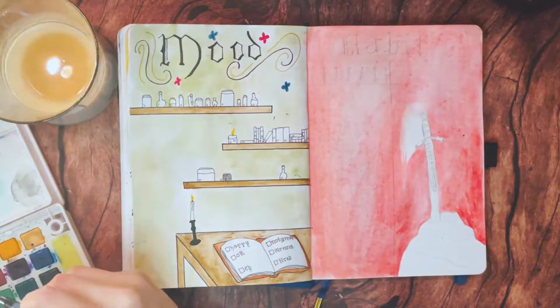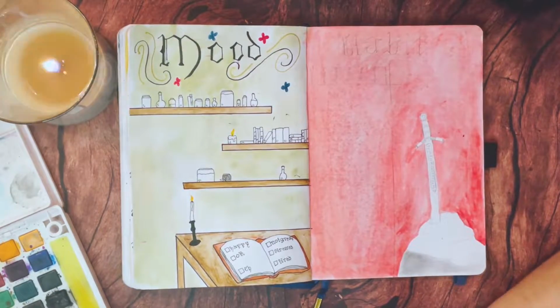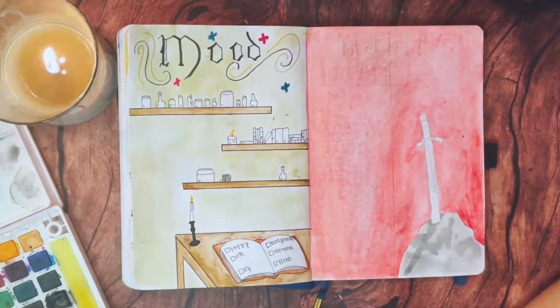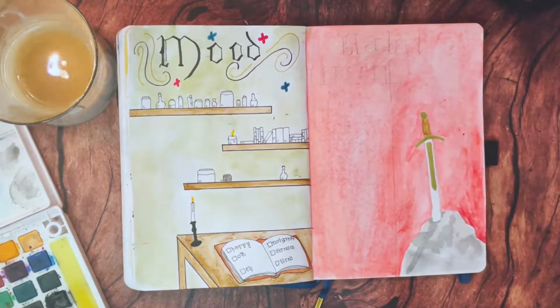My habit tracker is, I'm sticking with that same Alistair method that I always use for the actual tracker, and then I just put some art on the side. And so in this case, I chose to draw Excalibur, the sword in the stone. You know, everyone knows what Excalibur is. And then I used my metallic markers.